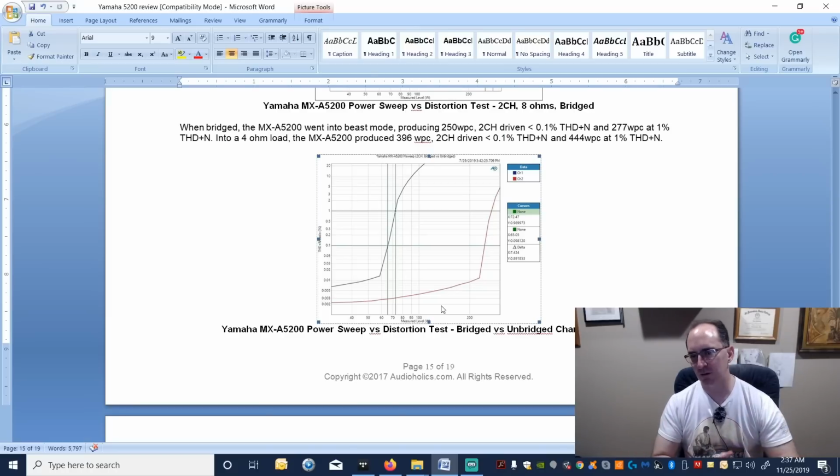But let's say Yamaha decides next iteration of this product to raise the price to $3,000. Give us a 25% bigger power supply in the thing.